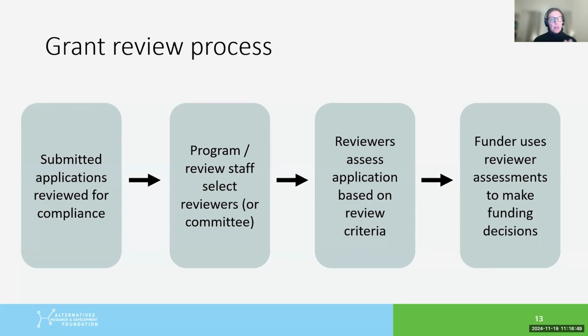But in general, the process is such that once you submit your application to the program, the submitted applications are going to be reviewed for compliance. And what this means is they just want to make sure that your project is eligible for funding based on their different eligibility criteria. So using the example of our program, we cannot fund projects that use live intact animals, vertebrates or invertebrates in any part of the project.